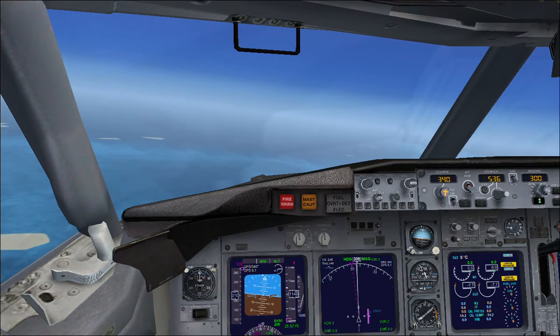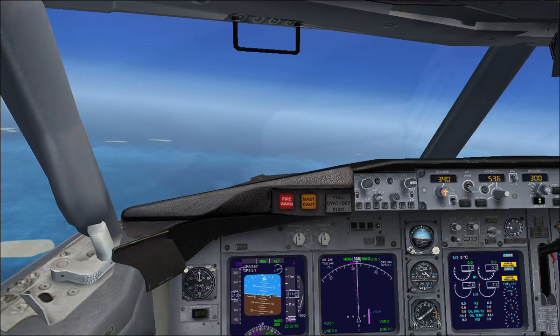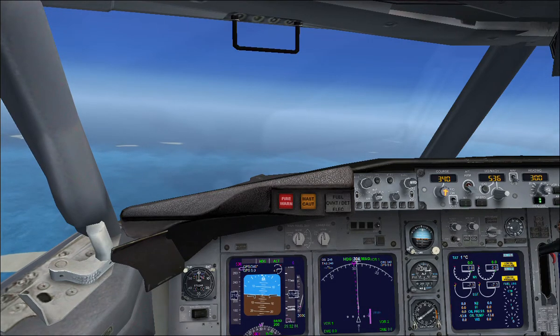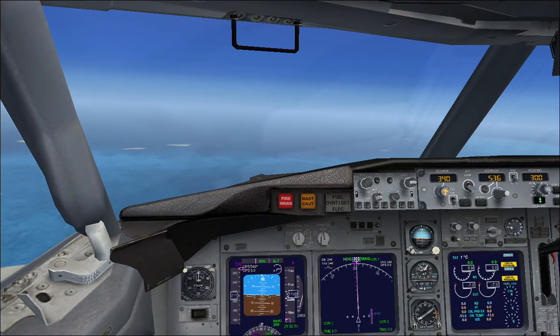Hanimaadhoo Tower, World Travel 1392 on the visual for runway 3 with 2 engines out. World Travel 1392 in sight. You're number 1, cleared to land runway 3. Emergency equipment is standing by. Good luck, sir. Thanks. We'll need it.